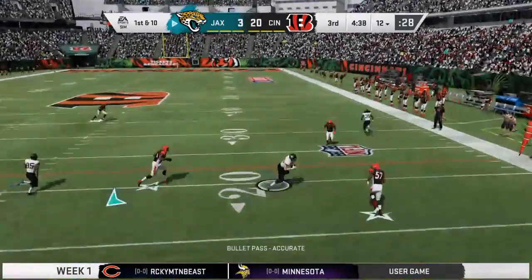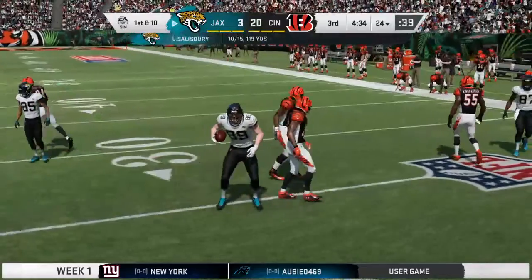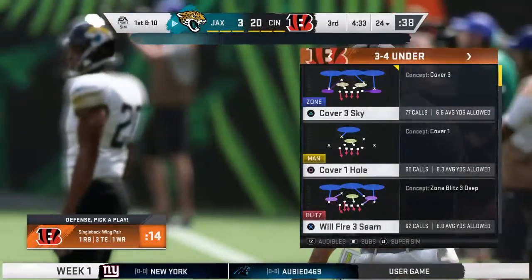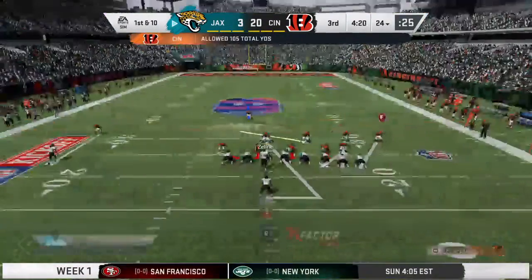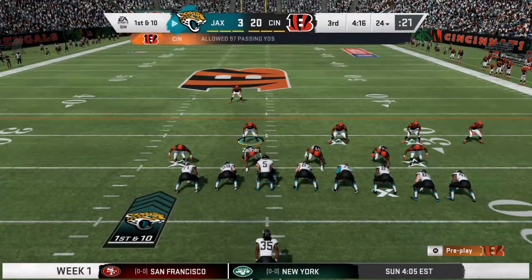They'll come out throwing here to start the drive. And it's a short one here, complete to his tight end. And able to get this one out just shy of the 25 at the 24. The Jags picking up the first down there, a gain of 12.